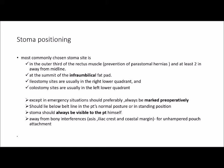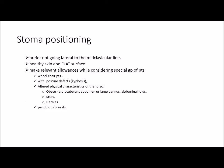It should always lie below the belt line in the patient's normal posture or in the standing position, right? The stoma should always be visible to the patient himself. Always remember this: whenever you create a stoma, the patient should always be able to look at the stoma, right? It should be away from bony interferences like the anterior superior iliac spine, the iliac crest, or the costal margin. Basically, you want unhampered pouch attachment, so it has to be away from the bony protuberance.